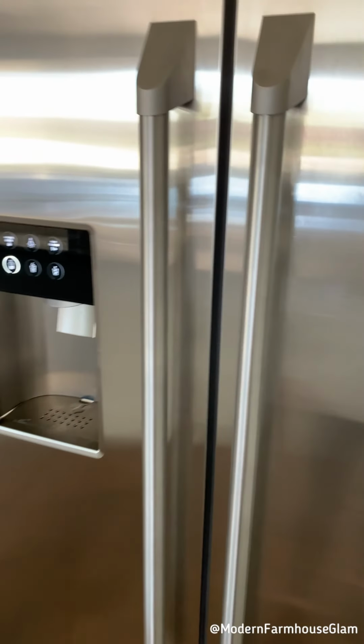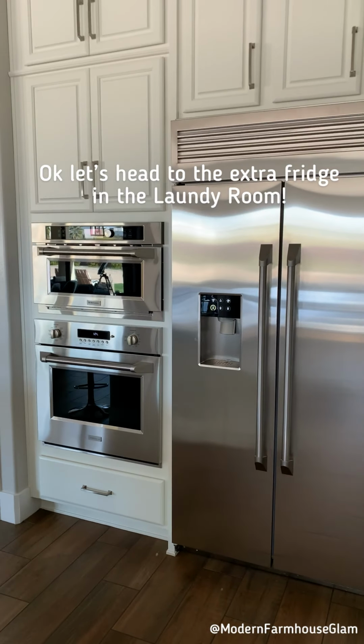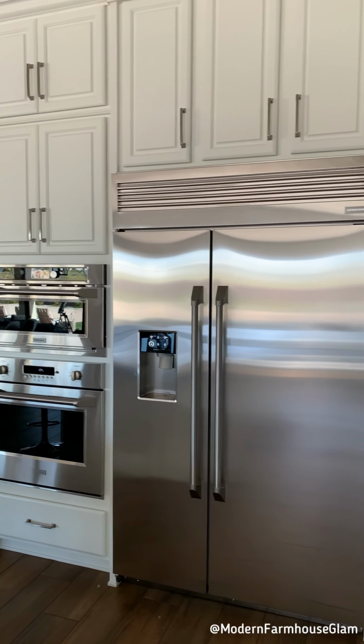Okay, so next up, I'll show you our extra refrigerator freezer in the laundry room, which really comes in handy for big stuff like the Costco extras and drinks. So let's head over there.